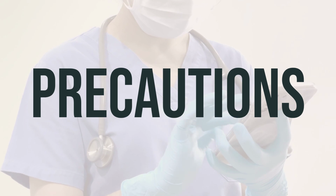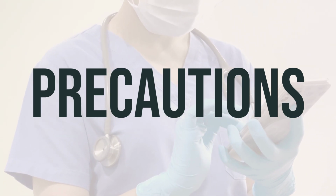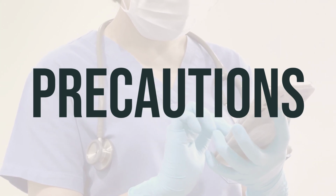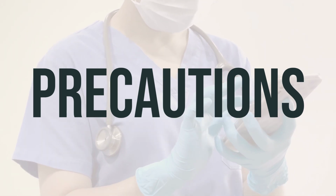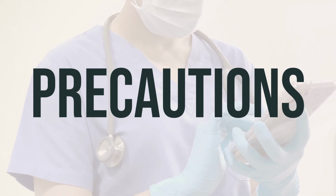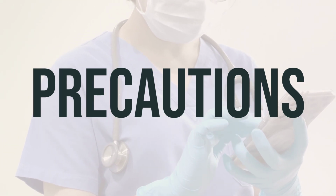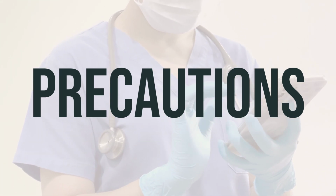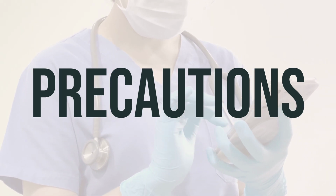Inderal XL may cause dizziness. Avoid alcohol or marijuana, as they can increase this effect. Do not drive or use machinery until you can do so safely. Limit alcoholic beverages and talk to your doctor if you use marijuana. Before surgery, inform your doctor or dentist about all the products you use, including prescription drugs, non-prescription drugs, and herbal products. This medication may prevent the fast or pounding heartbeat associated with low blood sugar levels.